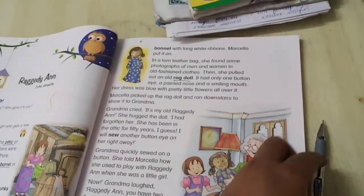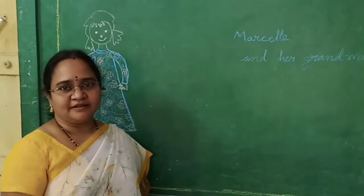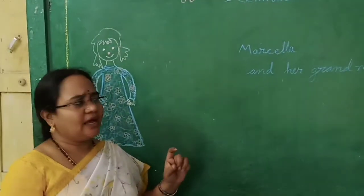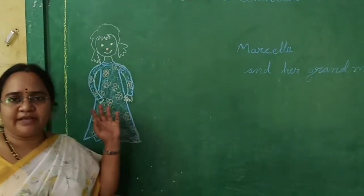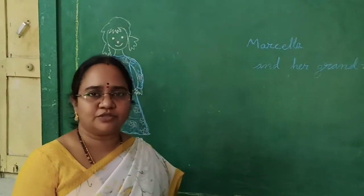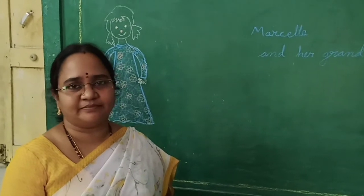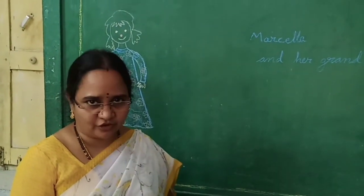Okay, children, it is a story. It is a small story about the Raggedy doll. Did you understand the story? Okay, it is a small story about a small girl, Marcella, and her grandmother, and about a Raggedy doll. Okay, children, I hope all of you also have dolls in your house. I think you also talk with your dolls and enjoy your time. Yes, nowadays you are getting more time to play. Are you playing with your dolls?